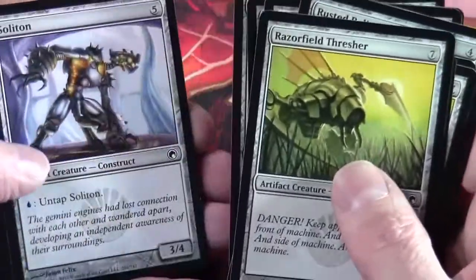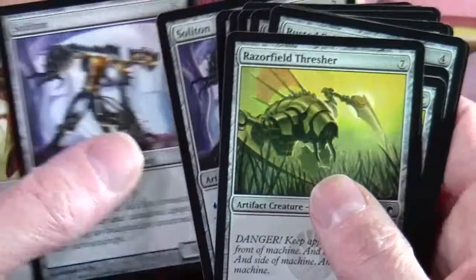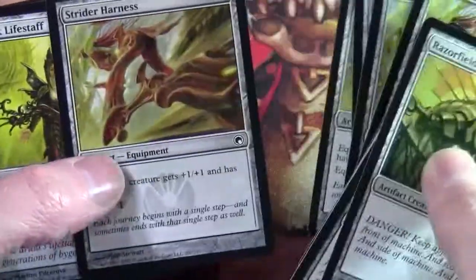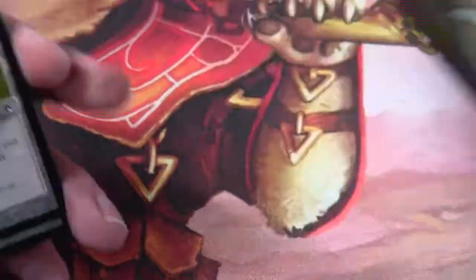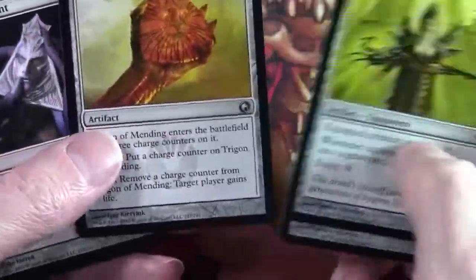In fact, I may have gone past it. There is a Mer lord that gives other Mers +1/+1. Some more equipment. Well, I pulled a lot of Strider Harnesses. And the Silvok Life Staff. It's a popular Pauper sideboard card. There's the Trigons.